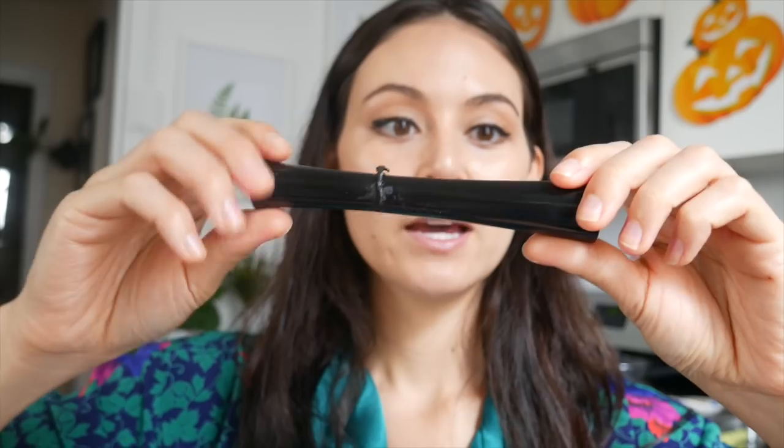Yeah, I like that. Now going back to my other mascara, look how disgusting that is. I need to clean that off. Anyways, this is It Cosmetics Superhero. I think they just finally started selling this brand at Sephora. It's a very thick volumizing mascara.